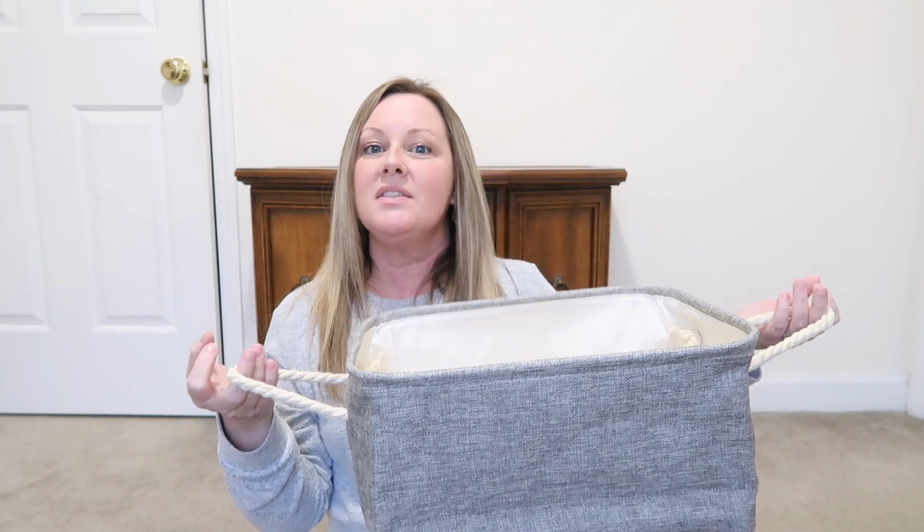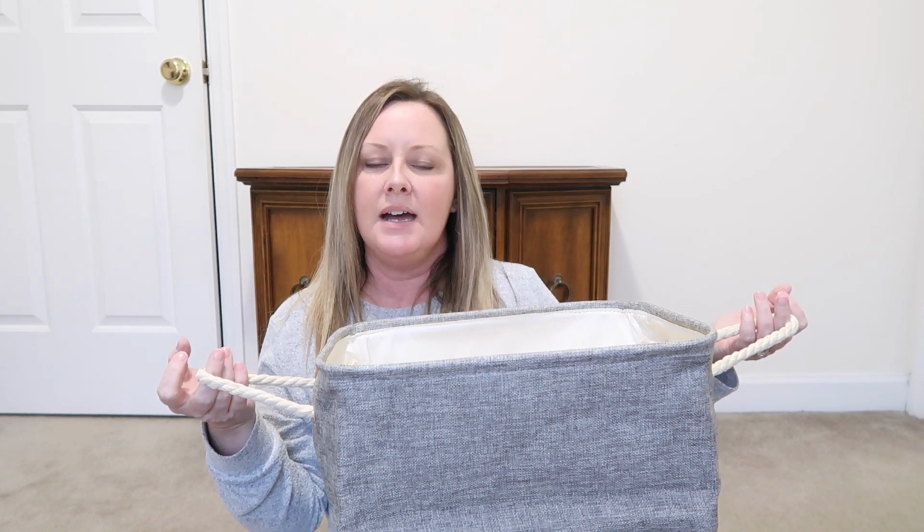and I thought about maybe switching out Bodhi's toy box for one of these because this would literally match everything that I have there in my living room, and it's got the handles that I like so much, and it's a really good size, and this actually came with 3.